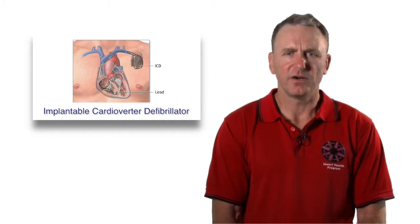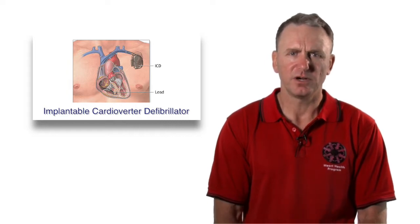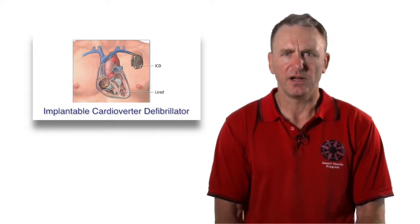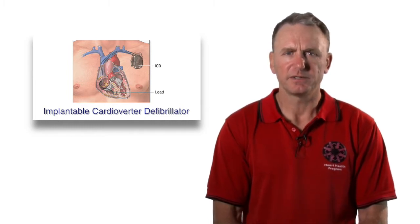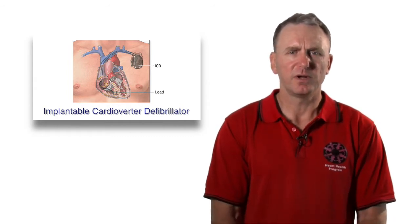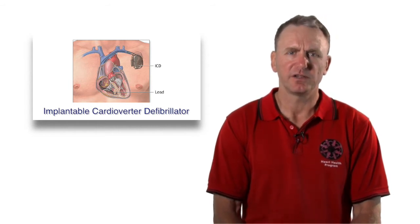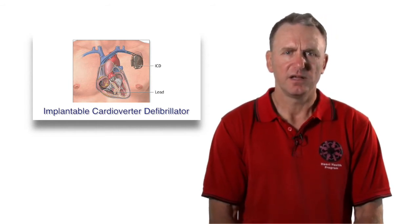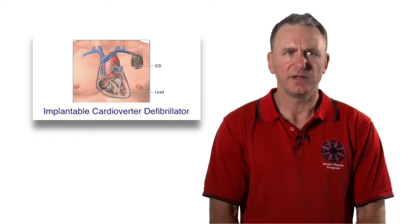If your heart did go into a life-threatening fast rhythm where you would normally have died, this thing will give you a little bit of a shock and save your life. You'll wake up, everybody else will be wondering what's happened to you, and then you'll just carry on living life normally. If you have one of those devices, the hospital will ask you to pop in so that they can check the device after the event. But that's mainly the electrical interventions that we look at in the hospital.